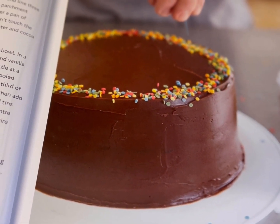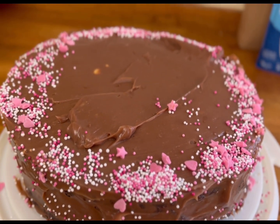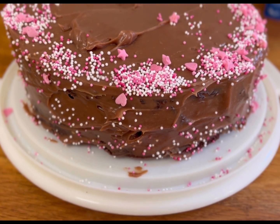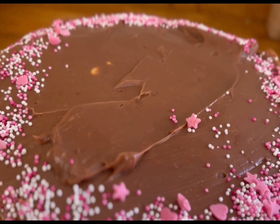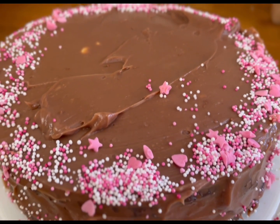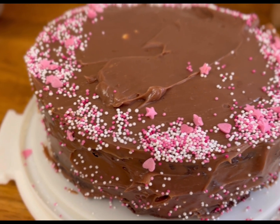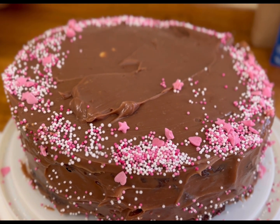This is what it actually looks like. And here's the end result. My feedback so far is that the recipe is very easy to follow, but it does require lots of washing up because there's bowls for the ganache and bowls for melting the chocolate and bowls for making the cake. I'll provide feedback on the taste once I've taken it to my friend's house for tea on Sunday.